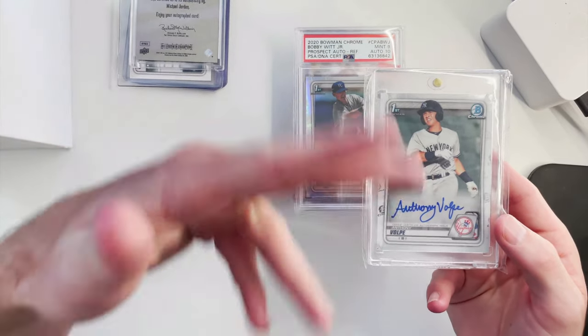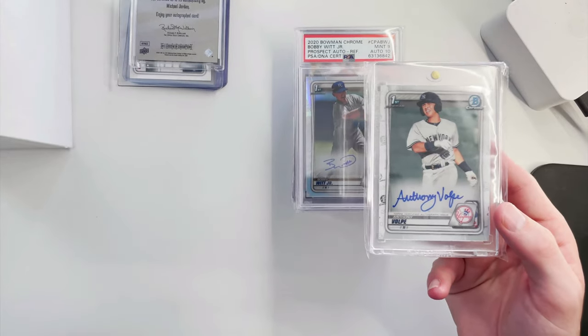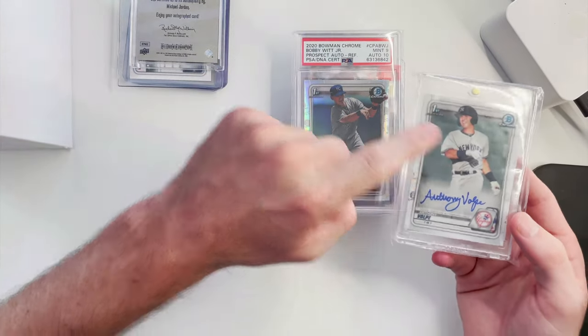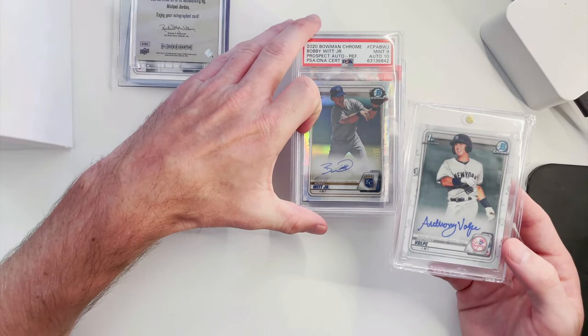So I just bought a Volpe Bowman Chrome the night before on eBay for $250. As he is pulling up comps, he says, hey, one just sold for $250. And I was like, yeah, I just bought that. That was me. He was like, well, I can put a value of 200 on it. I was like, okay, that works. So what we ended up doing is we valued this at 200. We valued this at 1100. I had a valuation of 1750.